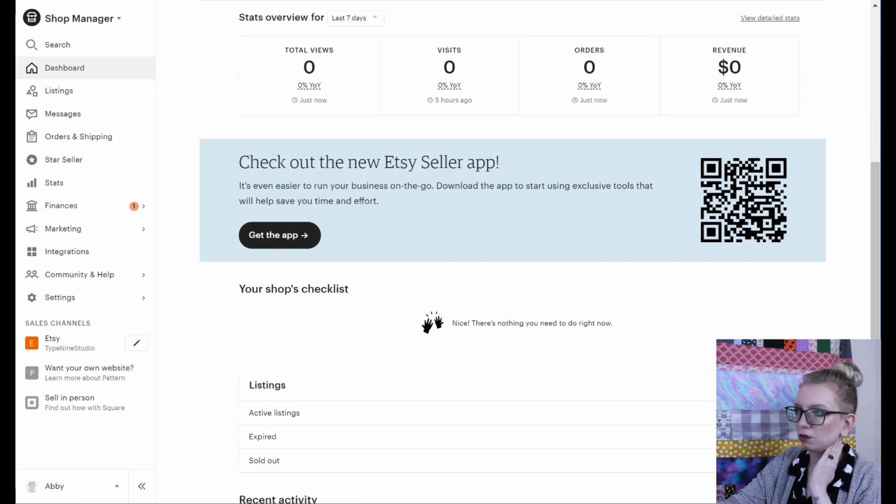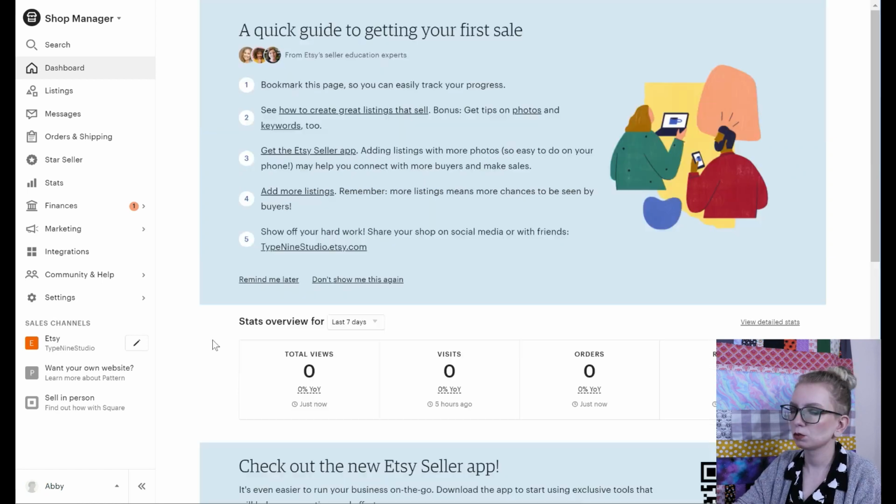And I would suggest to get the new Etsy Seller app. It is a lot better than the old app to manage your listings and things. So we'll go through each of these steps on the left-hand side.